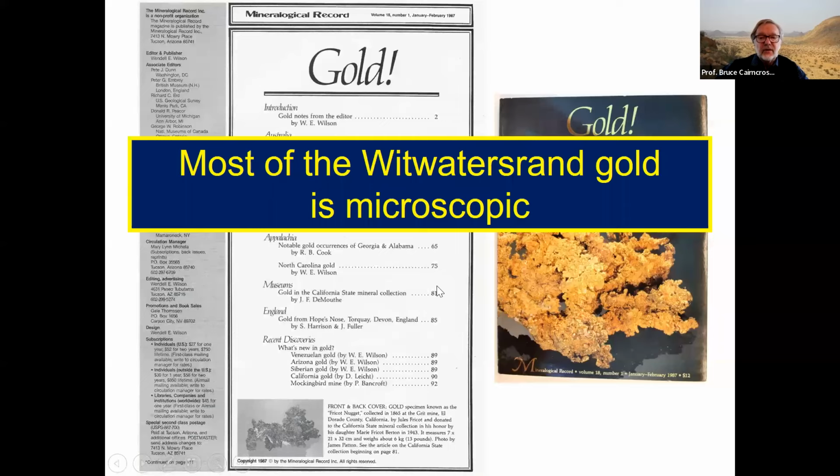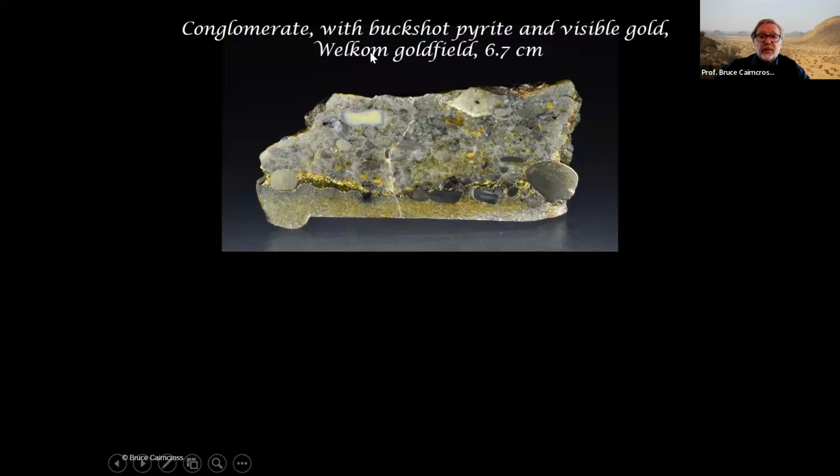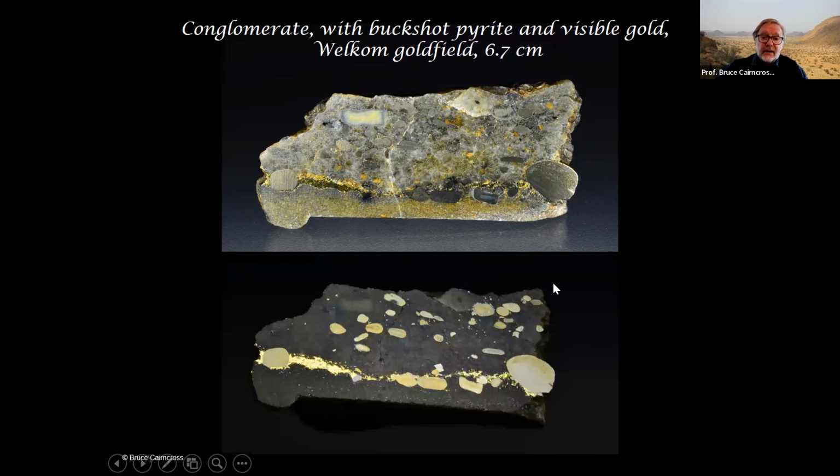First of all, here's a polished slab of conglomerate that comes from the Free State goldfield. There's a quartzite at the base here, and these are some of the quartzite pebbles, and this is the reef above. And you can see some yellowish material throughout here. So this is in normal light on the specimen. This is the same specimen with reflected light, with the light bouncing off the side. All the round shiny objects you see here are pyrite. Those are rounded grains of pyrite, including this. That's actually a pyrite grain there. Remember, this is only 6.7 centimeters.